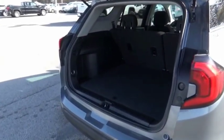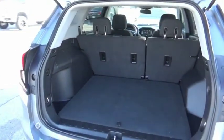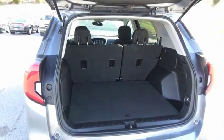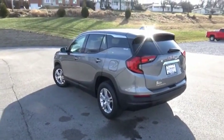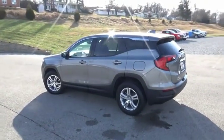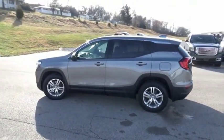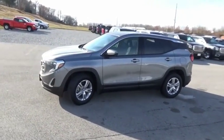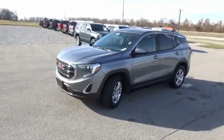The GMC Terrain combines the benefits of a crossover with the style and functionality of an SUV. Terrain offers uncompromised capability, a balanced stance, and a commanding view of the road, letting occupants enjoy a confident driving experience. And an EPA estimated 32 highway mpg is not bad either.